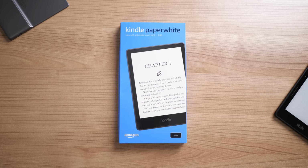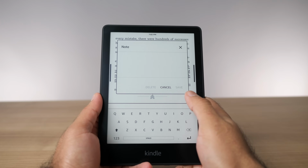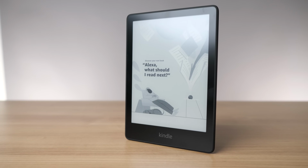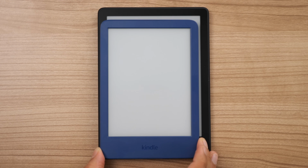The next Kindle I want to recommend for the people who fall under the bookworm category is the Kindle Paperwhite. Now, this device is a little more expensive, starting at $139, but you do get a few upgrades with that price. The first upgrade you get is a larger screen. This device has a 6.8-inch display compared to the 6-inch screen on the Kindle Basic.